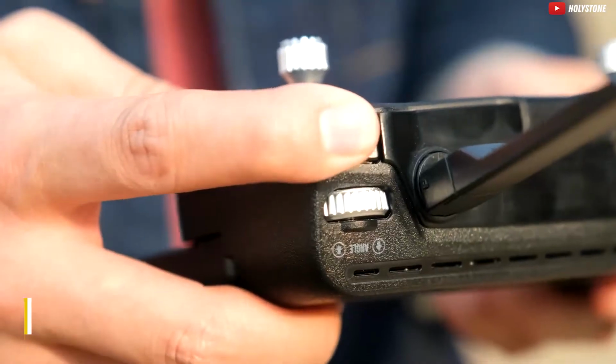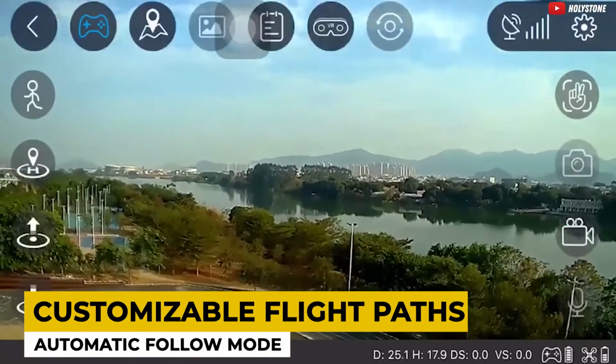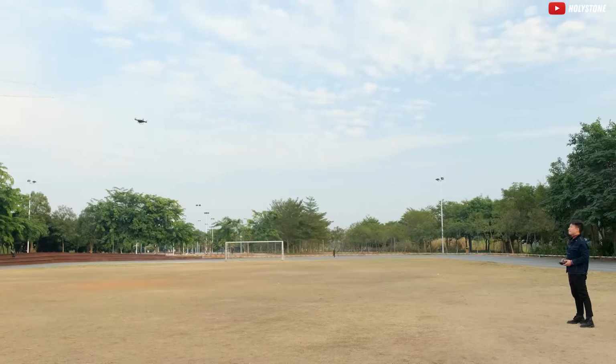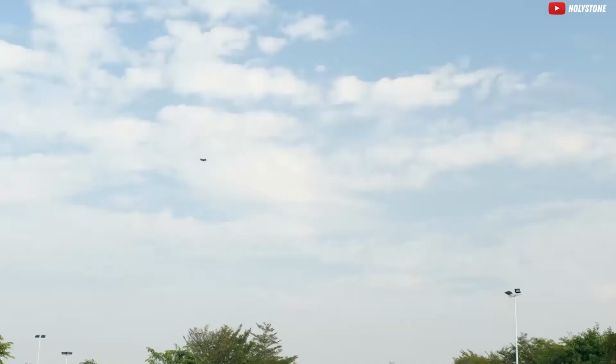The HS110G comes with intelligent features like customizable flight paths and automatic follow mode. Its upgraded configuration includes detachable propellers for easy transport, and 2 modular batteries extend your flight time to an impressive 26 minutes. The 1080p HD camera captures stunning visuals, allowing you to share your adventures instantly.